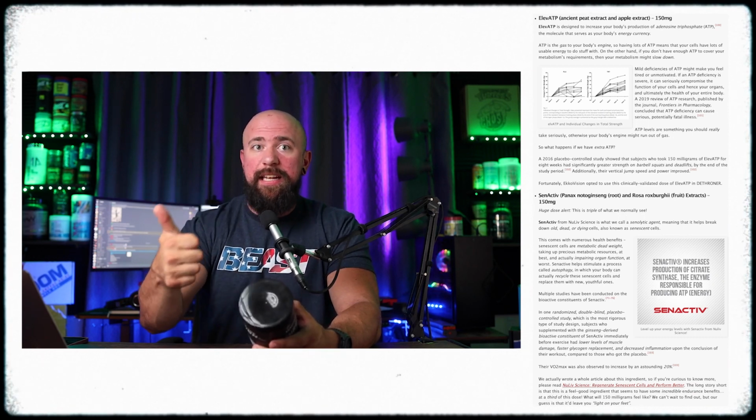Now, I started to round out this formula on Synactiv, 150 milligrams. This is triple what we normally see. Now, Synactiv is important for removing dead cells, but also lowers inflammation post-workout. It also lowers the rate of perceived exertion in workout, so it's going to make you train harder without really needing to try harder. It's going to help you recover faster, get rid of inflammation, and bring in new cells instead of those old senescent cells. I love this ingredient, and this might be a reason why I feel so good when I use this product.